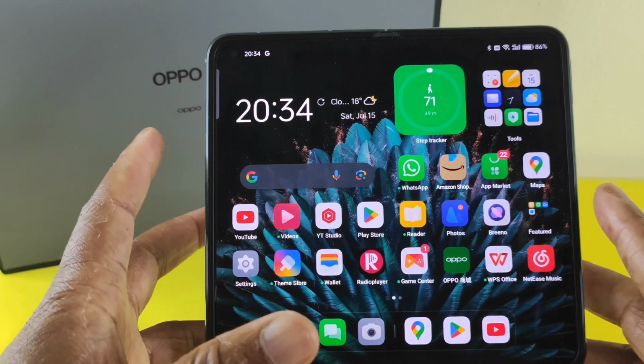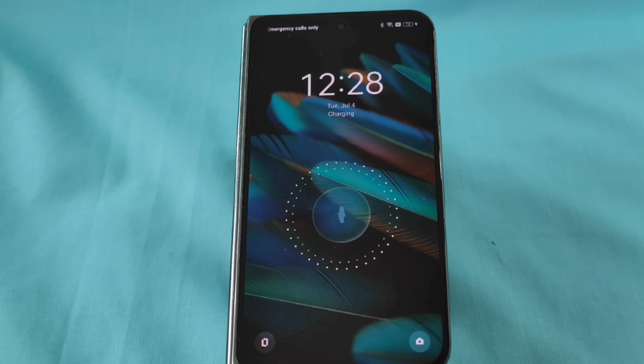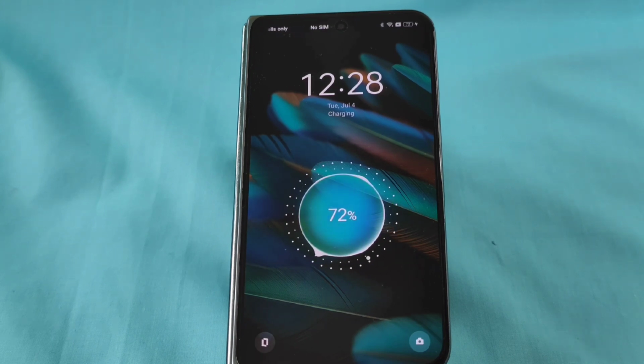And the other thing I really love about this device is the charging animation. It is amazing. It really is.